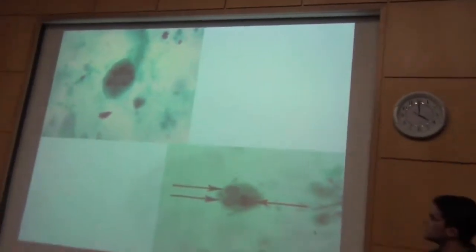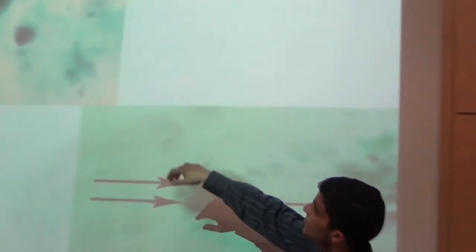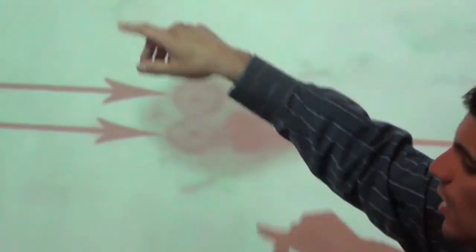So here, guys, this is the cyst. This is a cyst with two nuclei. Sometimes there can be 4 nuclei. And these are the red blood cells. Okay? Everyone see that? Anybody not see that? Okay, this is the nucleus, right here, the lighter thing. Right here also, the nucleus of the Entamoeba trophozoite. And this is the cyst of the Entamoeba. Cyst of Entamoeba with 2 nuclei and trophozoite with 1 nucleus.